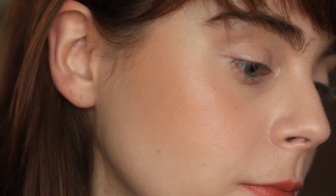This formula actually kind of reminds me of what I wished the Huda Beauty Tantour product was. I'll leave that link down below. I just did a review up on that one. But yeah, I think that the formula is definitely solid. It looks really bronzy. It looks healthy on the skin.